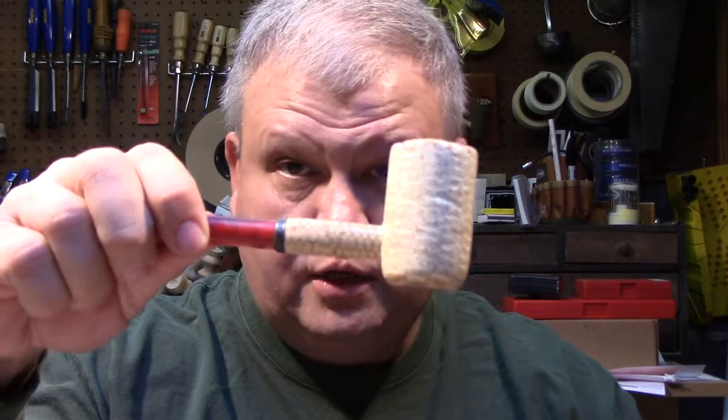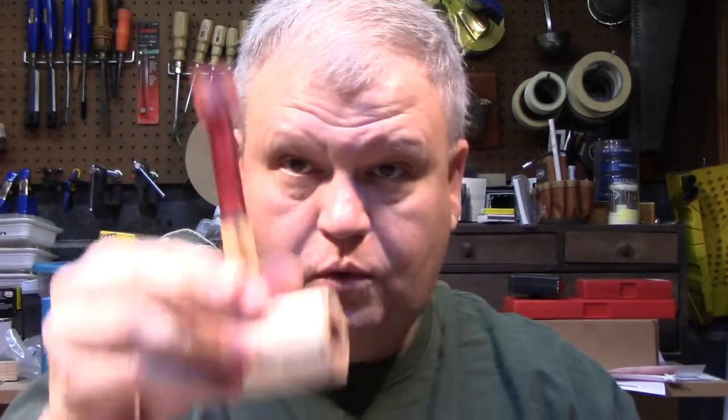At any rate, I contacted the customer that had ordered this and said, sorry, but this isn't going to happen anytime soon. And they said that's okay, make a normal length stem, which is what this is. So we'll see how they turn out.